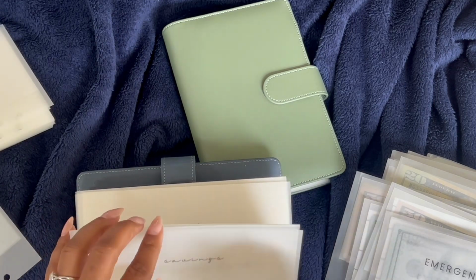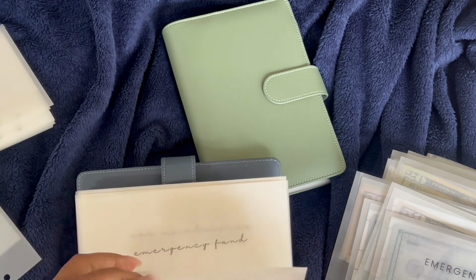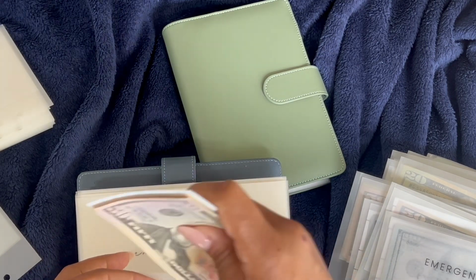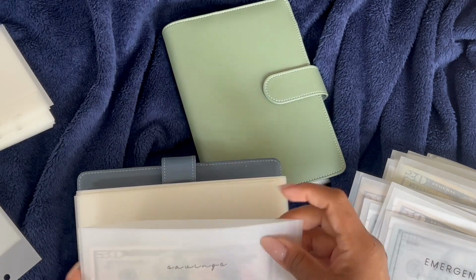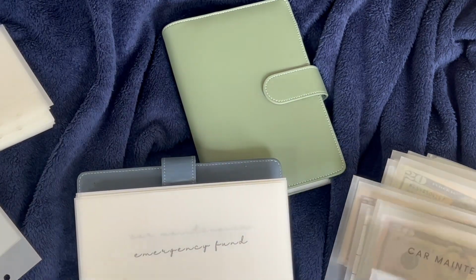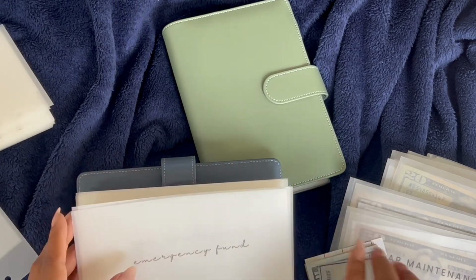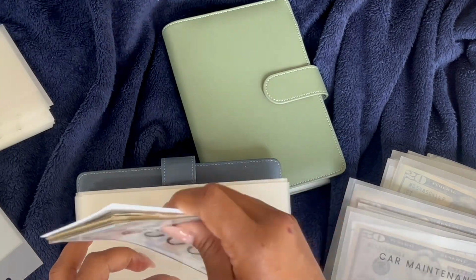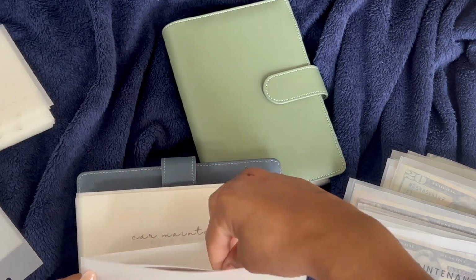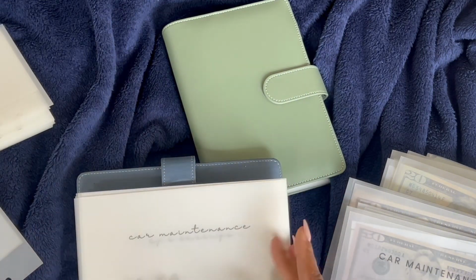All right, let's go ahead and get the money in. These are freshly laminated. Okay, emergency fund. Let's get our money in. And I needed a new one because that one had started to kind of crack on the side. So I had laminated it a few times and was like, you know what? I'm about to just make some new ones.